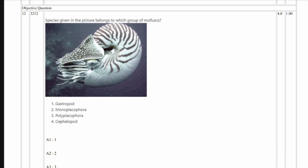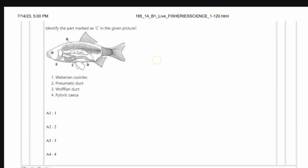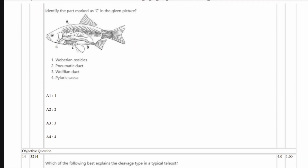Next question is species given in the picture belongs to which group of mollusks? So the correct answer is option number 4 cephalopod. Next question, identify the part marked at C in the given picture. So the correct answer is option number 2 pneumatic duct.